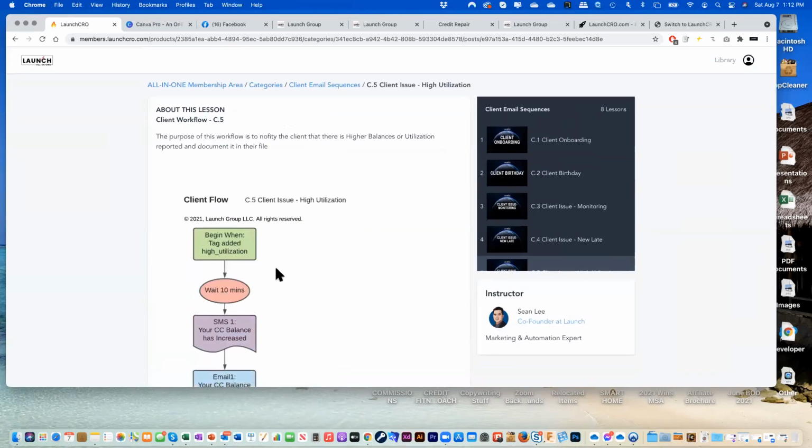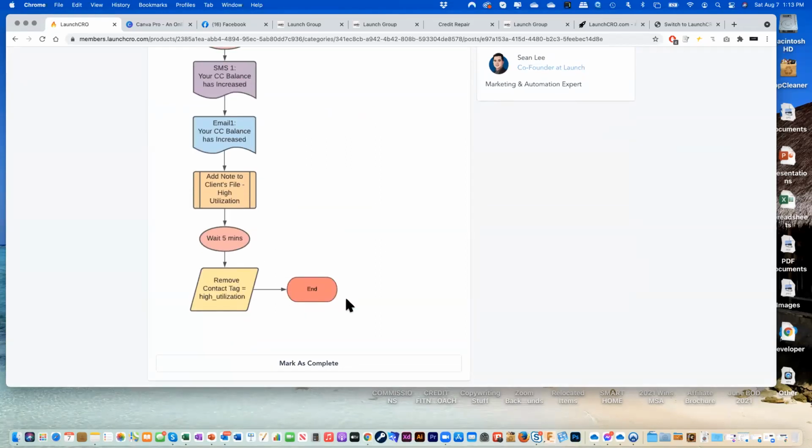You add that again, and it then sends them the same message again and adds the same note in their file. Now, in 3 months, when that customer comes back to you and says, "Gee, how come my score isn't going down?" You can say, "Well, for the last 3 months, I've been telling you your utilization needs to come down, you've got to do your part, right?" So rather than sending that message manually, with this automation we're automating a short segment of what you need to do, getting it out and documenting it, right?